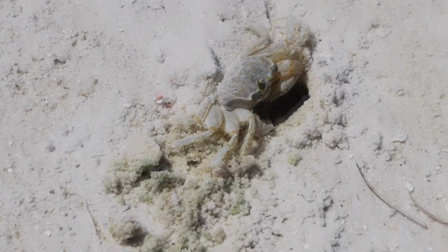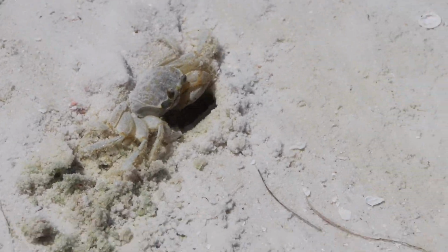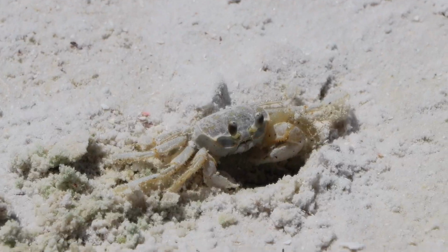Yeah. Well, link down below where we've been to Caspersen Island, where we actually went hunting for shark's teeth. Okay. There you go. But we saw a crab. Yeah, we found a local inhabitant. Little crab there. Look at those eyes. I feel like National Geographic.